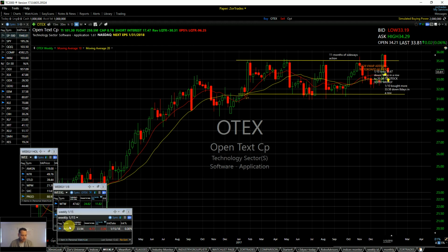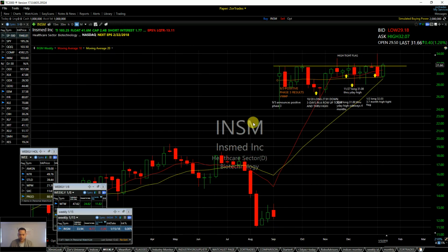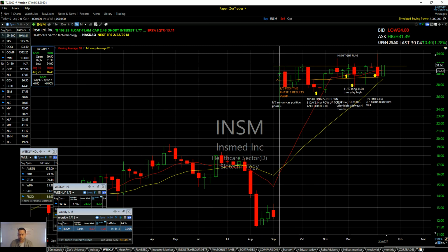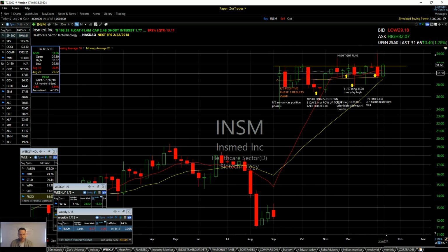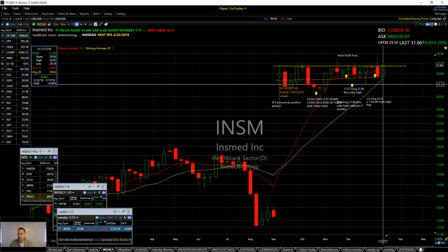As far as this week is concerned, Insmed, very good looking chart. This is a high tight flag. Stock doubled and has been trading sideways for roughly 4.5 months. Broke out here last week, had a shakeout, but now it's back above. I like this one a lot. Buy stop 32.17, stop at $29 a share.